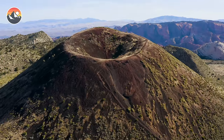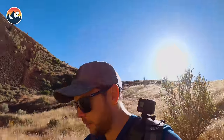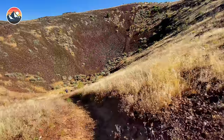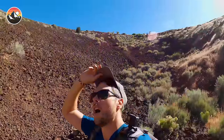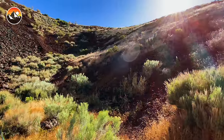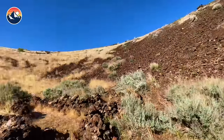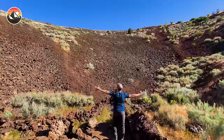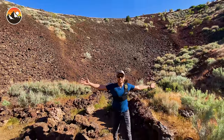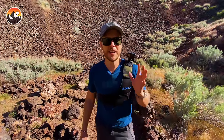Wow, not even to the bottom, and it is already an incredible view. Very slippery, very hazardous. Definitely bring your hiking boots if you go on one of these adventures. Just like that. Yes. I just gotta take a moment and soak this in. Here we are. We made it. The finale of today's adventure inside the cinder cone volcano here at Snow Canyon State Park.